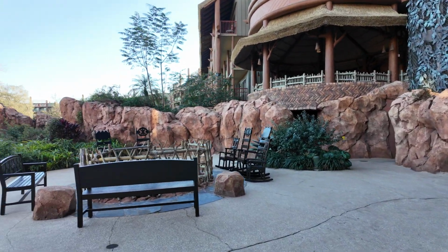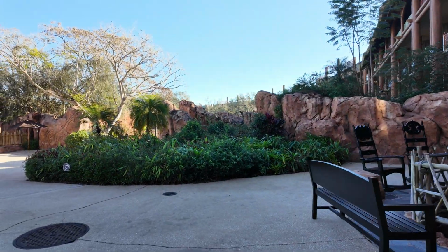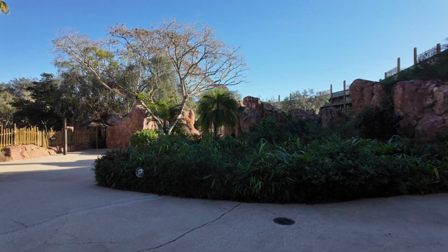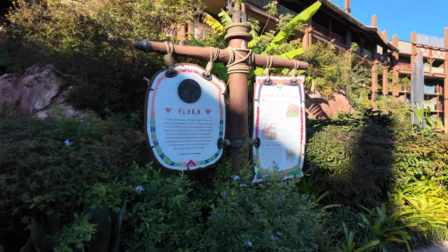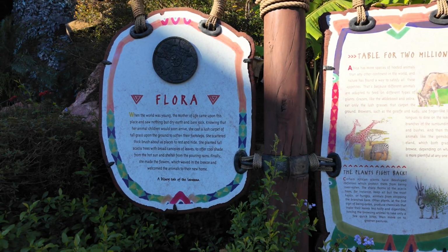Also, there is plenty of areas outside to observe the animals, like I was saying. And there are sometimes cast members out there in the evenings, and they will give you night vision goggles so you can see the animals at night in the dark, which is so cool.